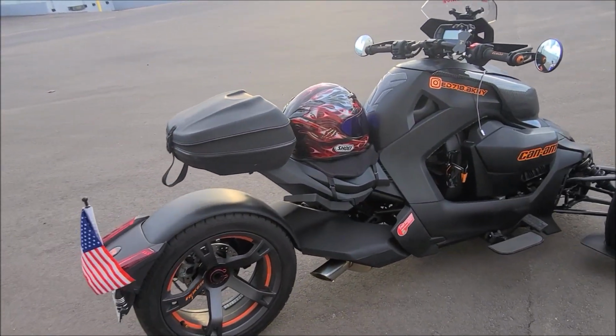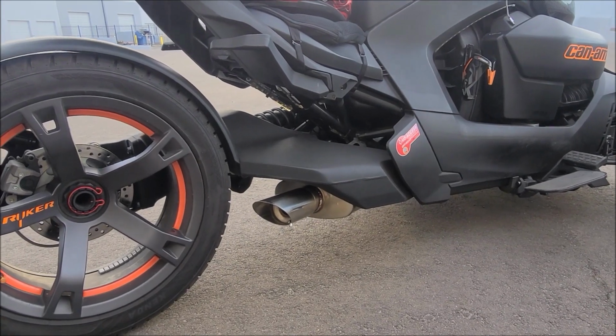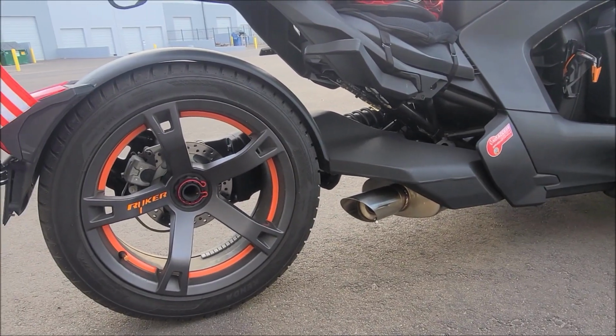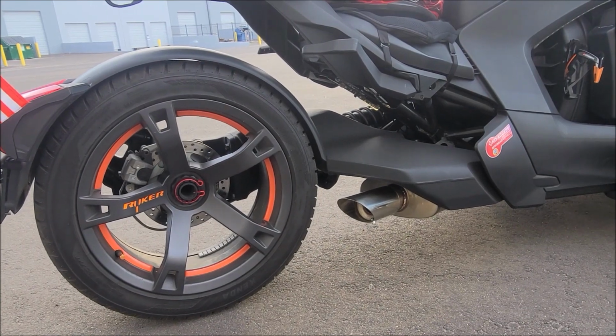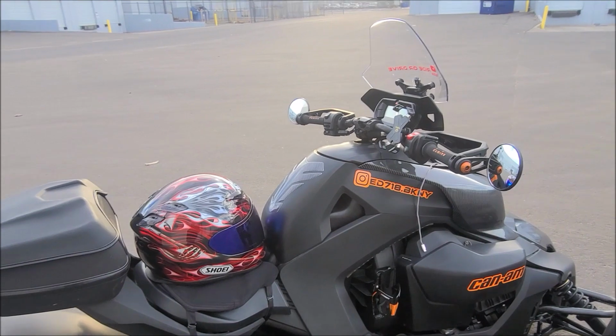So here is the exhaust, and there it is. I've got both baffles in, and it's still loud, but it's not annoyingly loud, and it sounds good. So I can say I'm very happy with it.